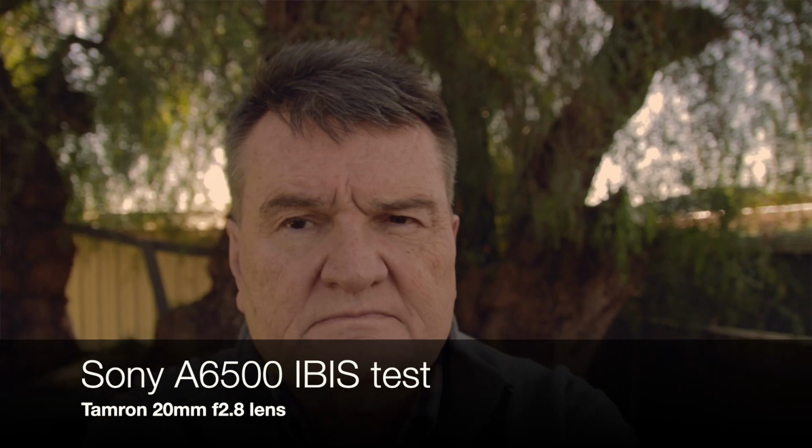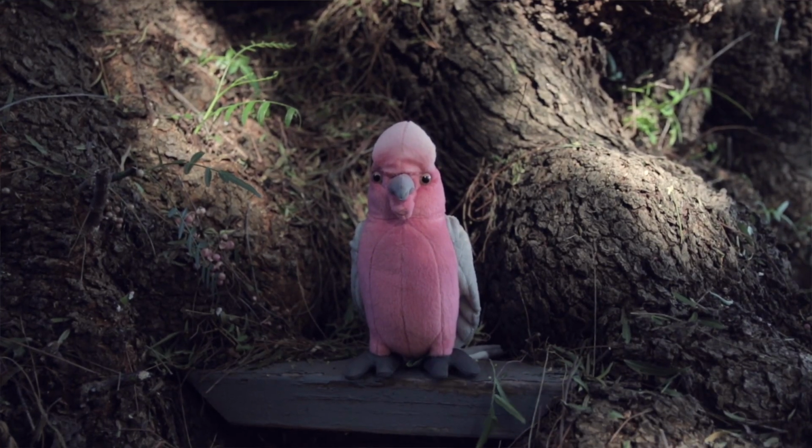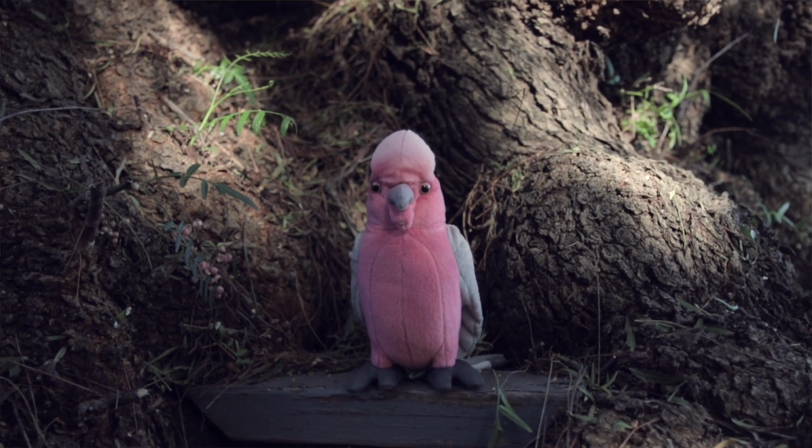In-body image stabilization, or IBIS, is fantastic. Now, while it's not as good as that on other cameras I've used, such as Olympus and Panasonic, it works very well and is very welcome when shooting handheld video.